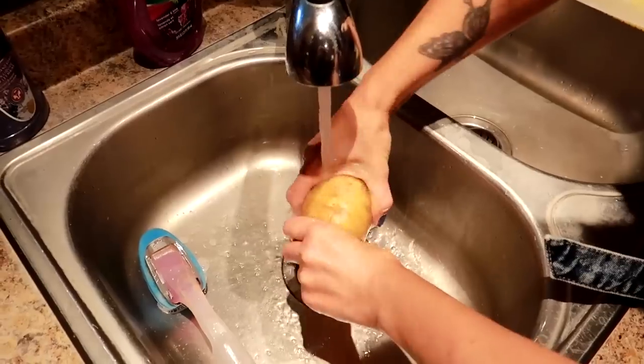Number three. I literally just ate this before filming. OMG. Loaded chili baked potato. This is how you make a baked potato, and yes, speed up the process.